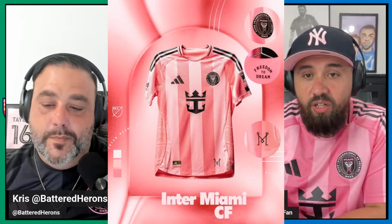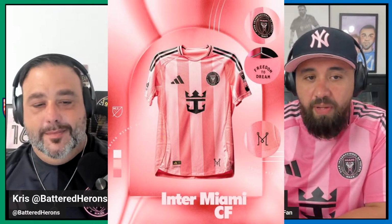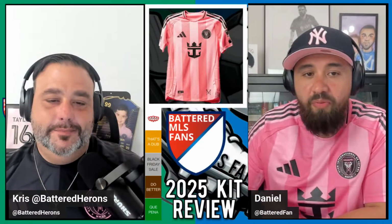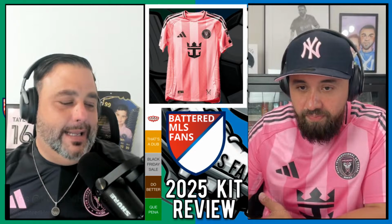I think this is a nice kit. I love that they went pink, but they went two shades of pink instead of going pink with black stripes or white stripes. So I'm a fan of it. Chris, what are your thoughts on this kit? No, I mean, I like it.